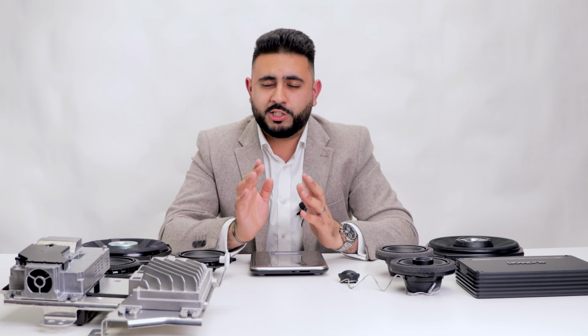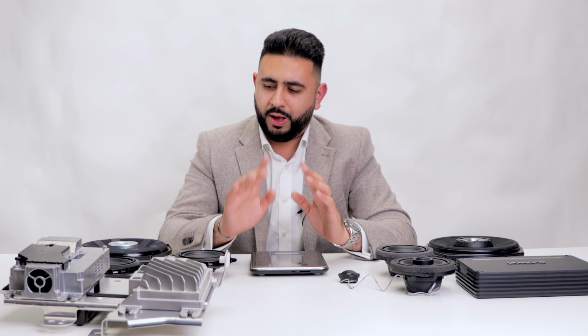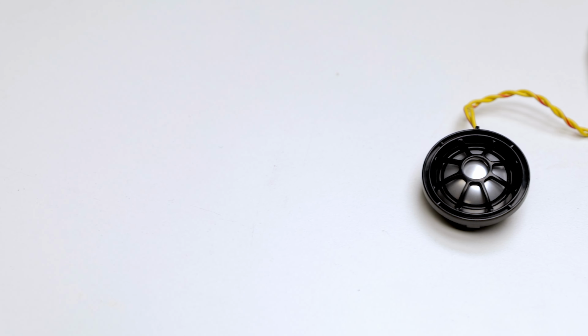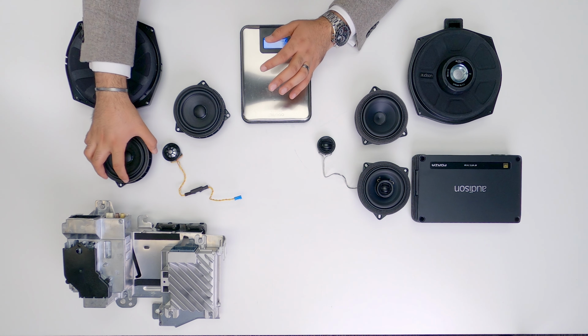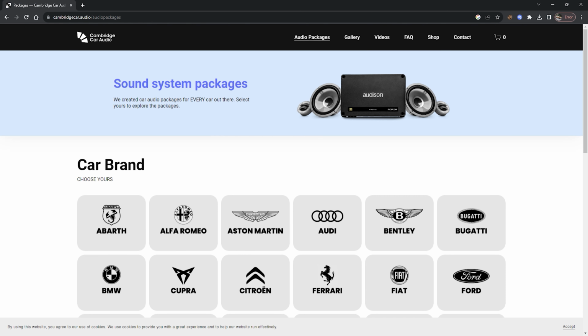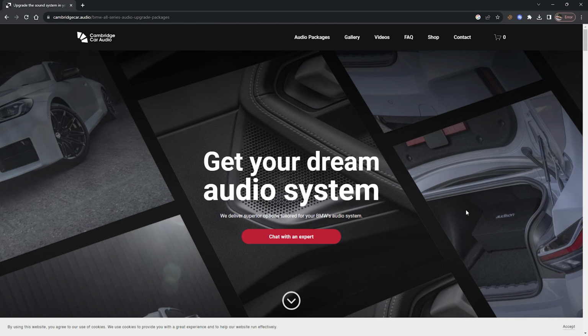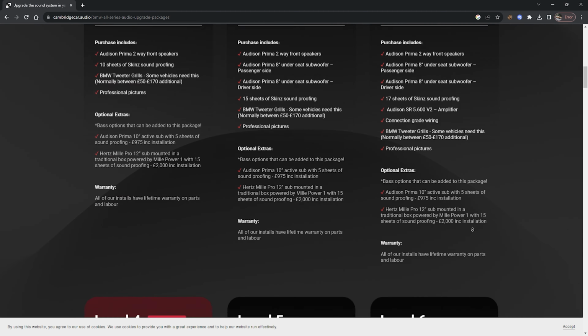Now, moving on to actually what we get from Harman Kardon. So, a couple of products. This is basically the entire set out of the car, bar the center speaker, which we don't talk about too much because it's not really needed on the aftermarket side. However, you've got a tweeter, a 4-inch speaker, another 4-inch speaker, 8-inch component, and then your amplification. On the system that we're going to be doing, this is one of the packages from our website. We've got loads of different options depending on the spec of what you want to go for, but this is a really popular one of ours.